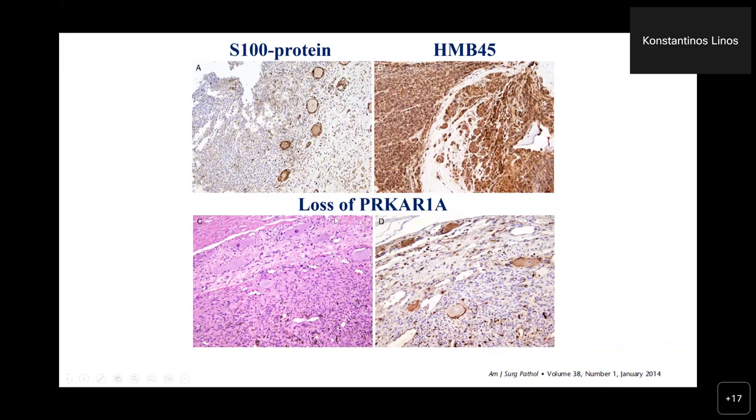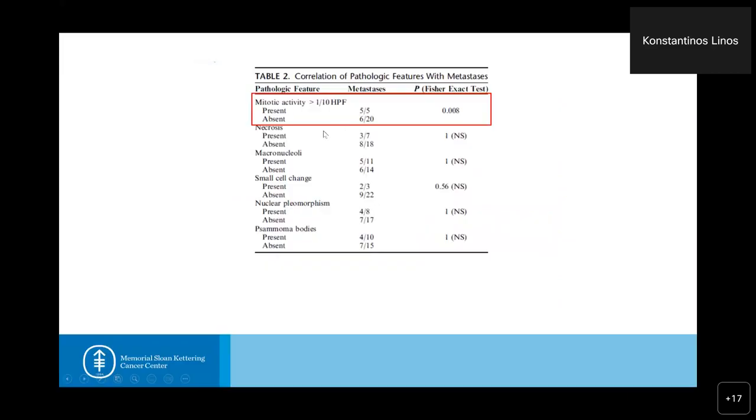These tumors, sporadic or not, can have PRKAR1A mutations. The correlation of the immunostain with the mutational profile is not 100%, but if it works, you see loss of staining. The tumor doesn't stain, which means it has a mutation and doesn't express the protein. Now, we're terrible at predicting behavior. People looked at this and found that more than one mitotic figure per 10 high power fields may be a surrogate for increased risk. But in this study, about half of the cases that behaved aggressively didn't have any mitotic figures. So we don't have the tools to predict which tumors are going to behave aggressively.